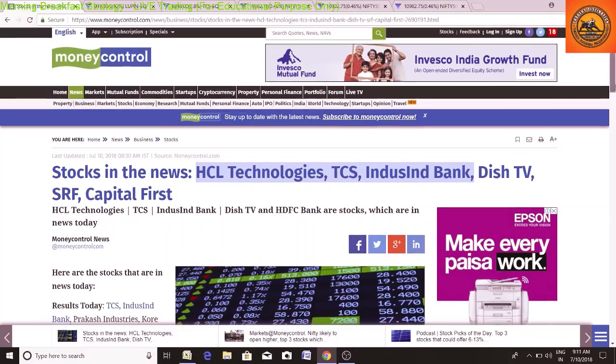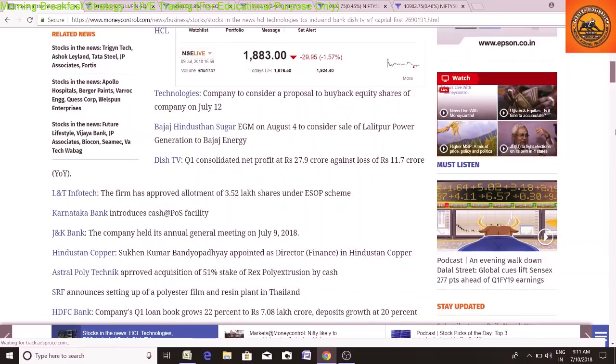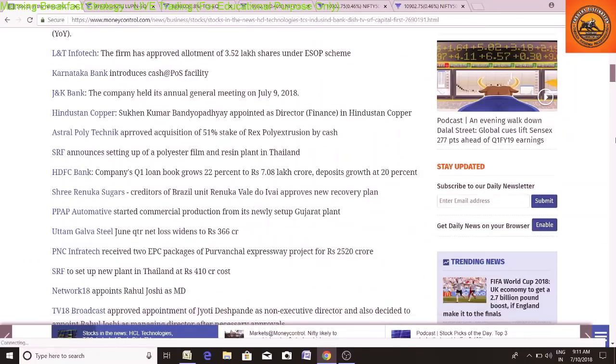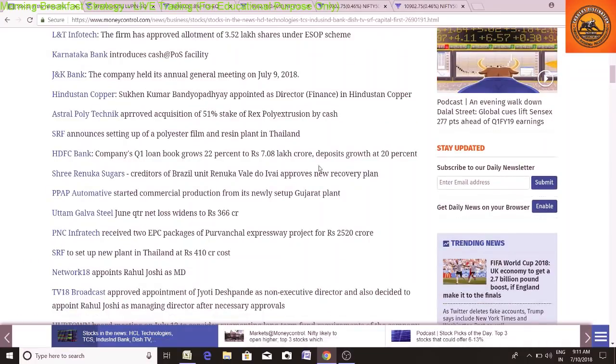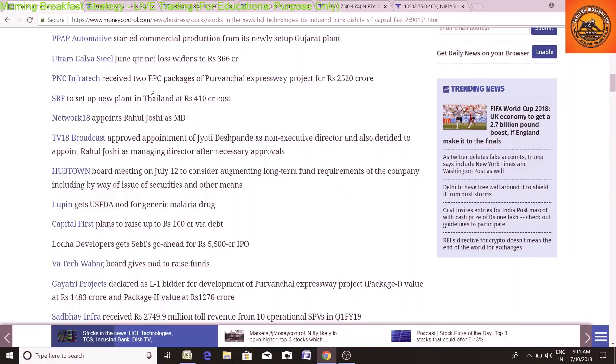Apart from that, if you get into the news in detail, you will be able to see two more names: HDFC Bank and Lupin. Okay, so these are the five stocks that we will be trading today. The setup is very easy. It's a 10-minute setup that you have to play with.